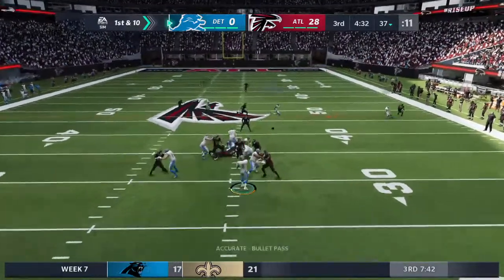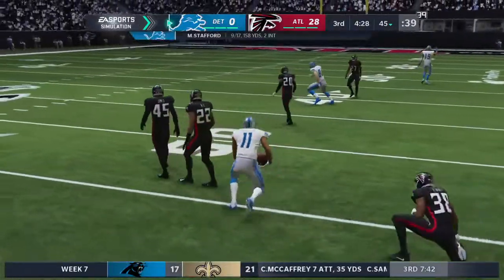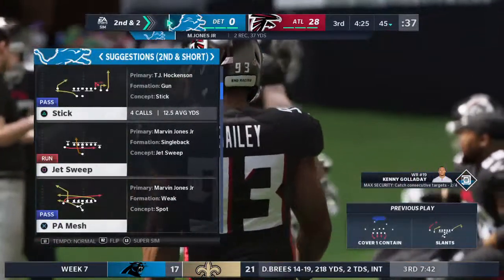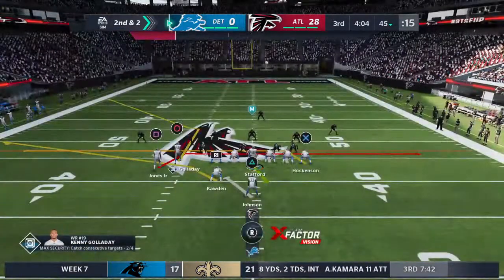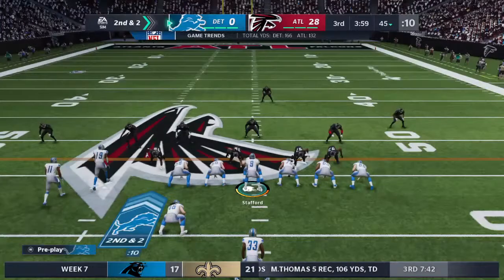Throwing is Stafford. Caught on the right side by Jones. And the result here, a pickup of 8. Leaves him with 2 to go on 2nd down. It's a gain of 8. Facing a 2nd and 2 after that last catch, good for 8 yards. 5-yard line.